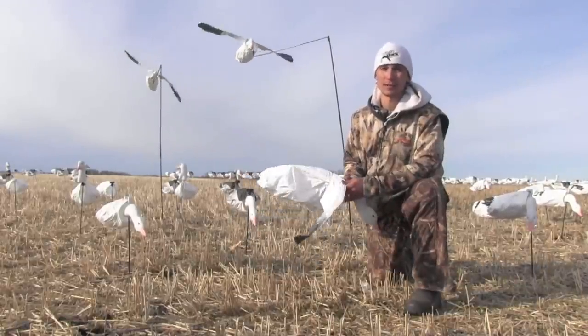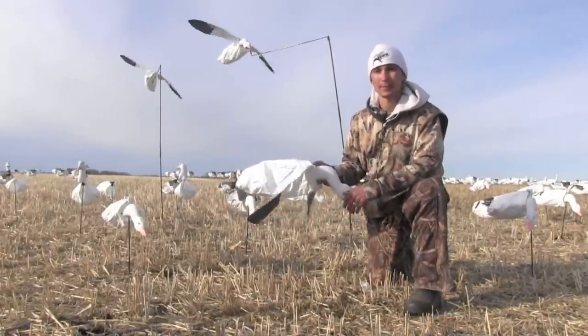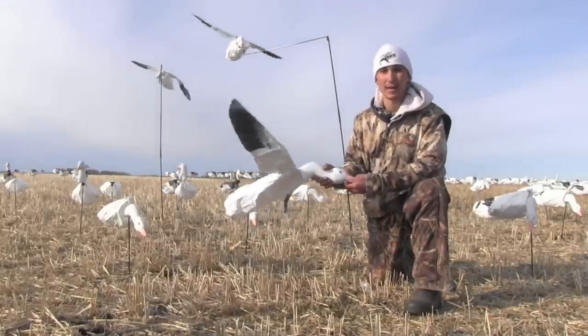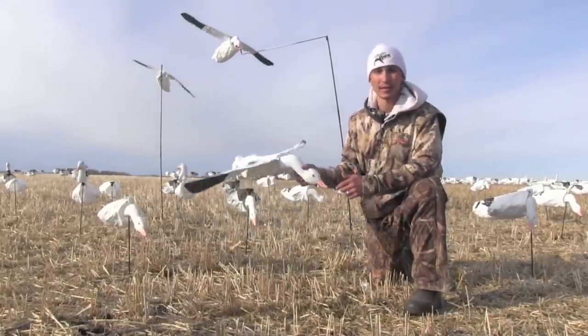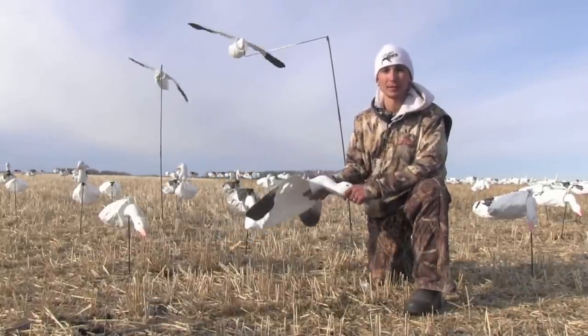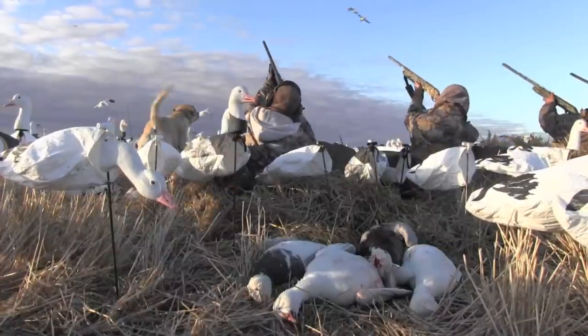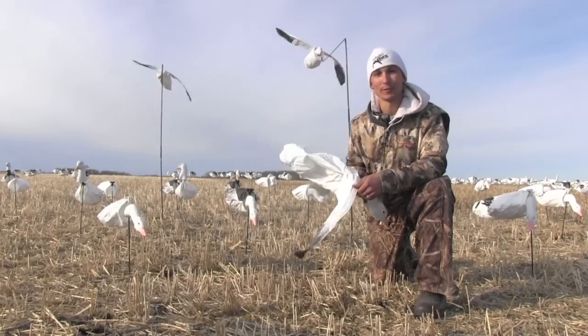That's due to years of R&D work. We've spent a lot of time to get this wing to flap exactly how we want it to and have the side-to-side pivoting motion, which allows it to get a little bit more realism into the decoy. This decoy will outperform any decoy on the market today and help you put more birds in your bag.